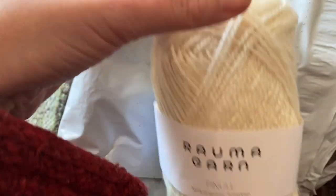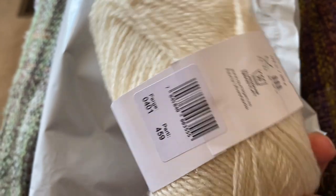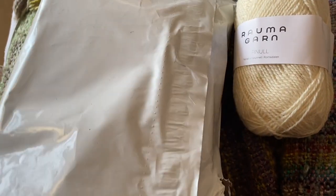It's a happy day here with a Woolly Thistle package. Let's see what we have. We have some Rauma Finullgarn. This is a nice little color. Yeah, this is color 401. What else?